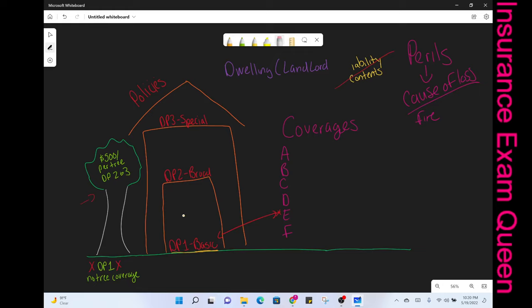DP1 will cover the bare bone minimum of fire, lightning, and internal explosion. There is a difference. If the explosion originated from inside the house, it would be covered. If the explosion originated outside of the house, it would not be covered. That is what internal explosion means. The explosion has to originate from inside the house in order for the DP1 to respond with the said coverages.